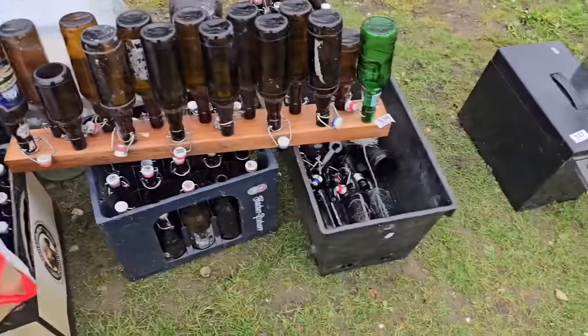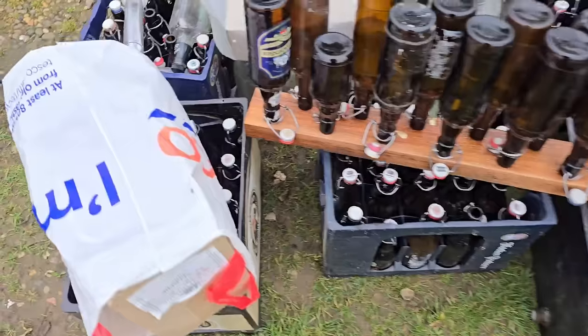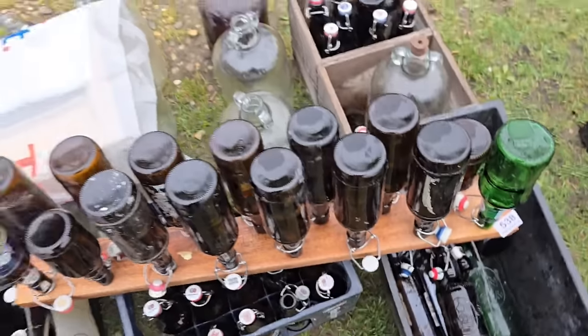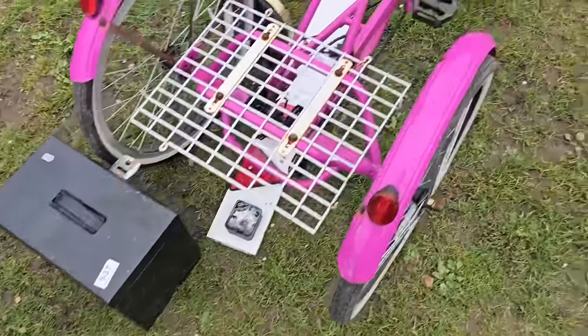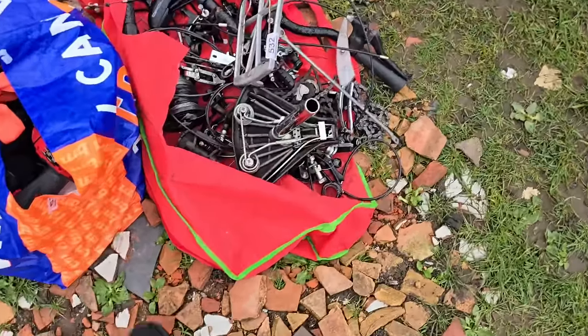Now there's an array of bottles, all standing up on a wood. Is there anything in these? No, these are all empty, like Grolsch bottles or some such thing. Be interesting. A tricycle. There we go. Tricycle trailer lighting board. Oh, there's some bicycle bits.